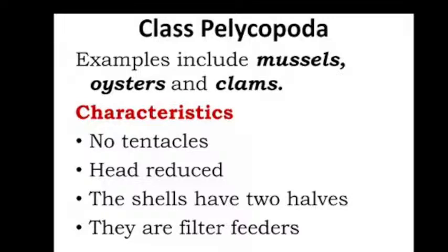They don't have tentacles. Those things you saw on top of the snail's head that are used for sensitivity are not there in these members of Pelicopoda. No tentacles. Their head is also small and reduced. And then the shells have two halves, meaning one shell is divided into two equal halves. And then most of them are filter feeders, meaning they obtain their food from water. They get their food by grabbing or absorbing particles within the water.